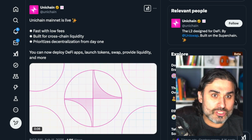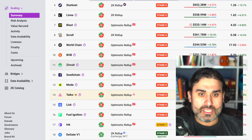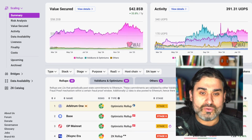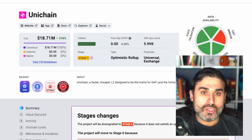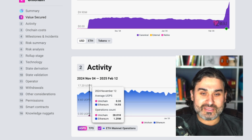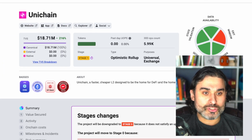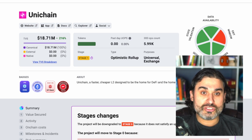Let's have a quick look at L2BEAT to see what kind of activity it's getting. I think at the moment it's not being used too much. So Unichain is number 27th, and it has 18 million, I think, of TVL, which is next to nothing. And it's a stage 1 optimistic rollup. Let's see what it's looking like. Yeah, so it's actually getting decent activity. No, actually, it's getting almost zero activity, sorry about that. It's getting a handful of transactions a day. So there's not much going on there right now, but I'm sure that Uniswap are going to put their weight behind it and get Unichain to be huge in the days and weeks and months to come.